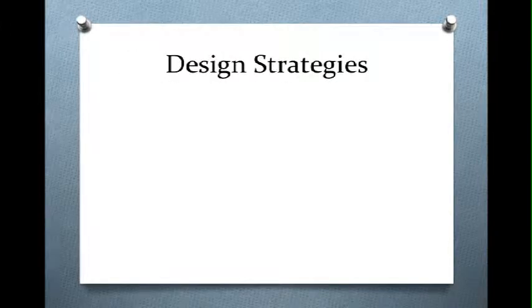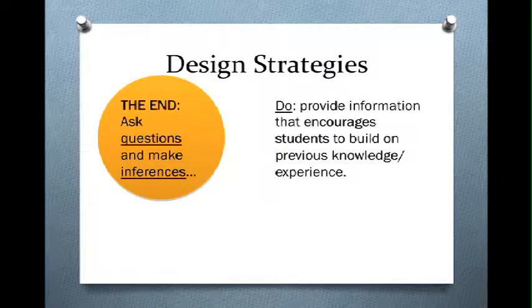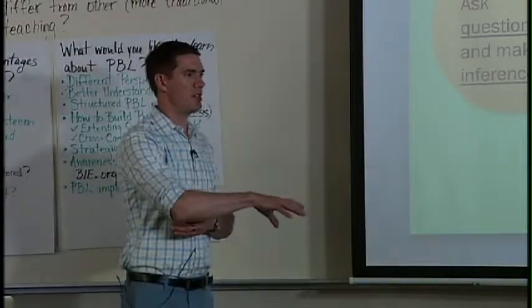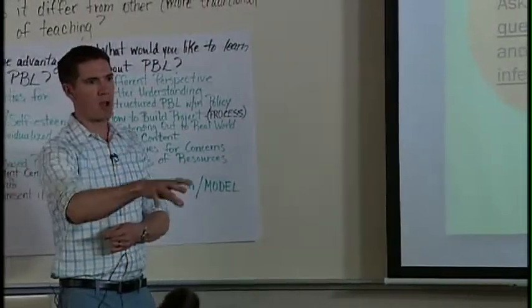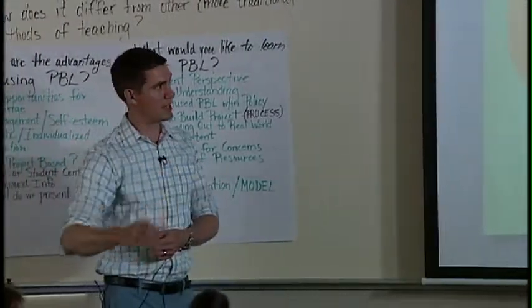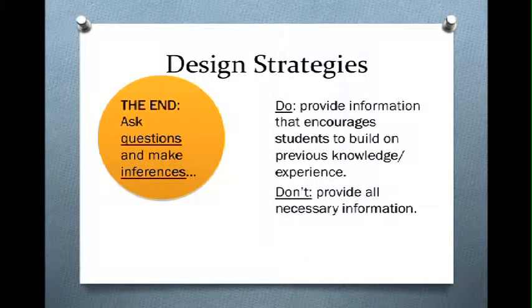Two strategies that I'll show you that I use. If I want my students to ask questions and make inferences, right? That's my goal. How do I design for that? One thing that I definitely do is provide enough information that encourages them to build on previous knowledge and experience. If I know that they know something, I'll provide just enough to get them to the next place. So I said prom. That elicits the concept of formality and a bow tie. It's a basic example, but that's what I'm looking for. What I don't do is give them all the necessary information. How are they going to start asking questions and making inferences when I tell them exactly what they want and exactly how to do it?